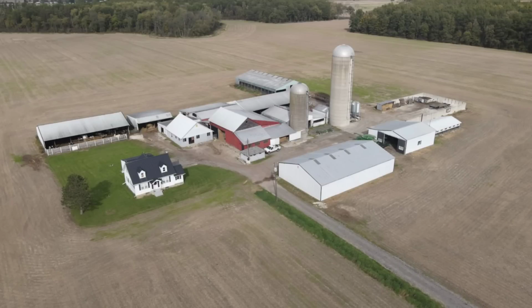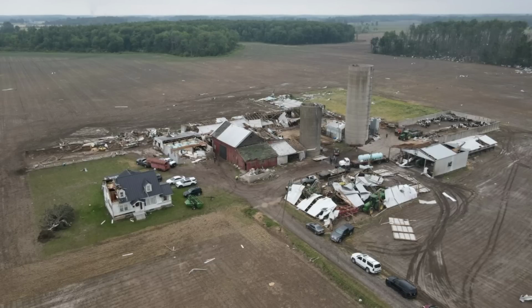Yeah. I got some drone footage here you guys want to see, circling around a little bit. And he did give me these pictures. Here, we'll show you those first. Before and after drone pictures, or aerial pictures, that they had taken. So you can see what this place looked like before.